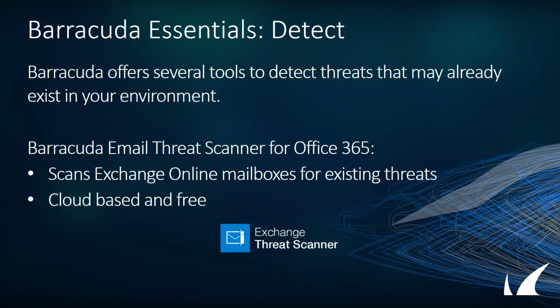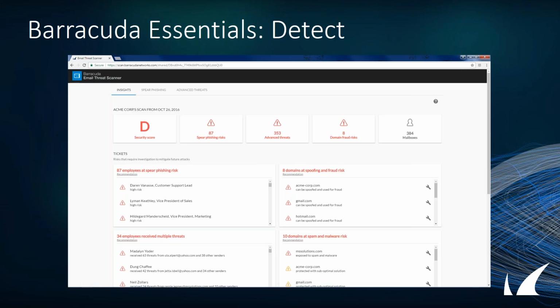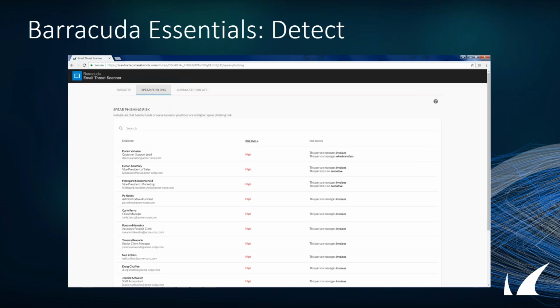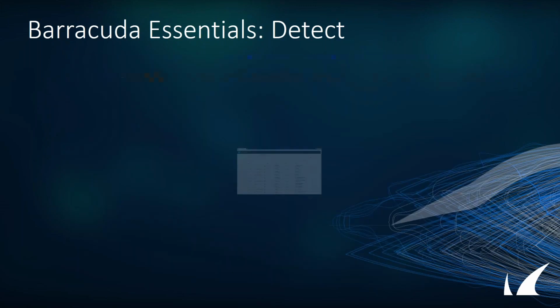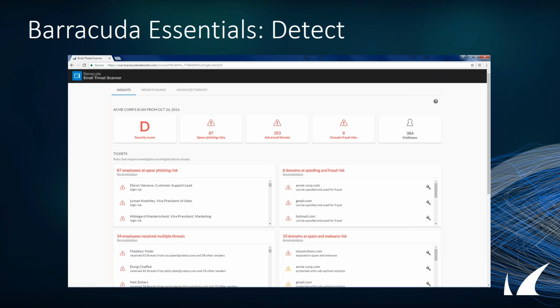So let me give you a moment's look at what that would look like if you ran the scan. When it first comes up, when the scan is completed, it would give you the security score, and then let you dive in and look at different emails and what threats it's found, which is actually pretty cool. It lets you see what may have already gotten in. And I won't guarantee it, but I suspect there's a very high likelihood that if any of you who are listening were to run the scanner, and you're already on Office 365, you would find a few threats that are already in your environment.